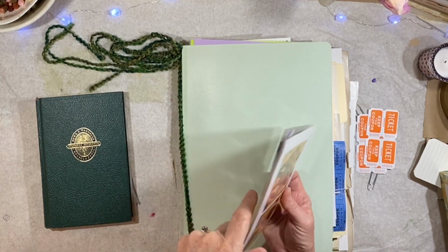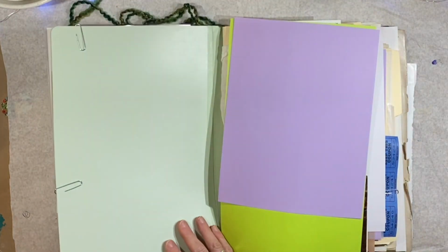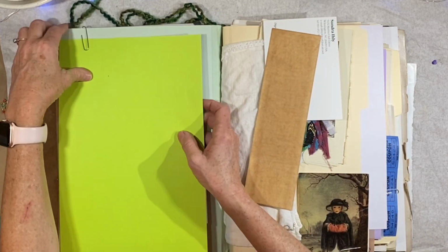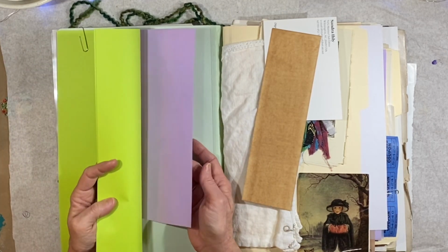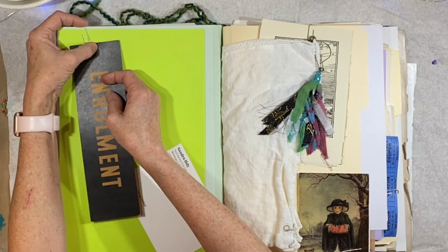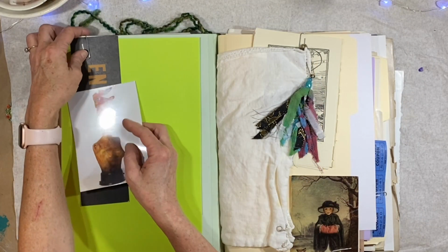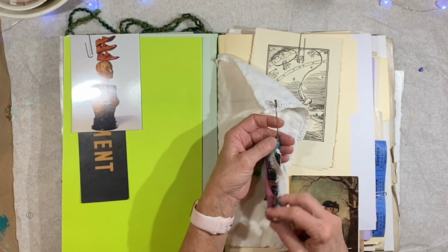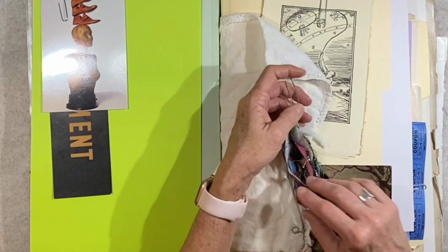And again, all of these flow journals have those items. You will note as we go through here that you end up with a lot of paper clips. So on this page, this was under here. It's just a few sheets of this bright green paper, and then you have a piece of purple paper. There is a vintage card from a church where you have the little marquee things to tell enrollment, offerings, things like that. And everyone has one of these postcards. There is just a little tassel here on a rusted safety pin. This was just from leftover ribbon and remnants and things like that.